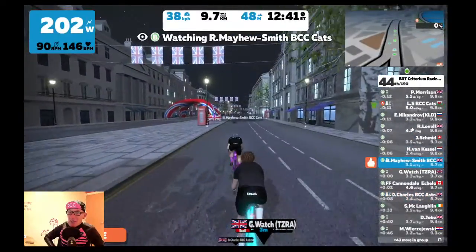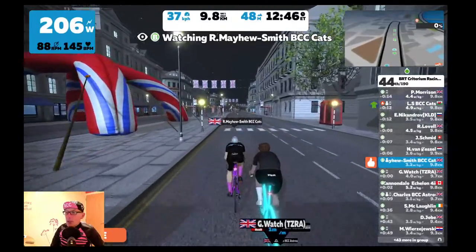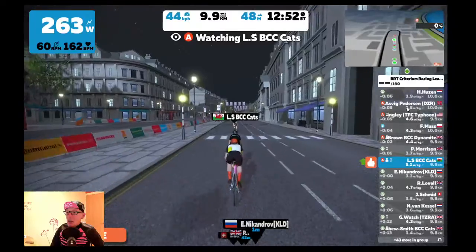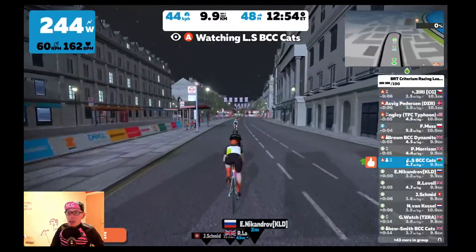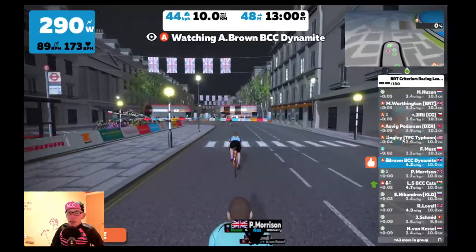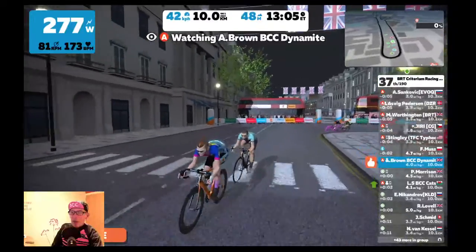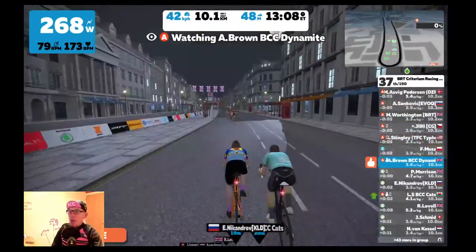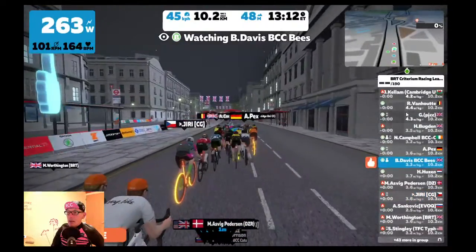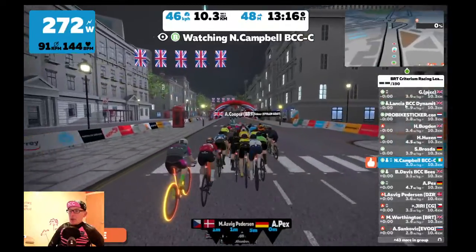But 8 seconds ahead of him is Mayhew Smith, who's dropped off from the group that he was with, and 13 seconds ahead of him at 9.9 kilometres Lisa, and just in front of her is Brown, 2 seconds ahead. We should be able to see that as Brown coming around the corner, with Lisa just coming around the corner now. And then we move into the front runners. Davis, Campbell, at 10.3 kilometres Lancia.